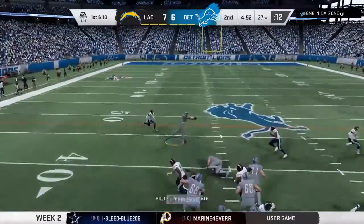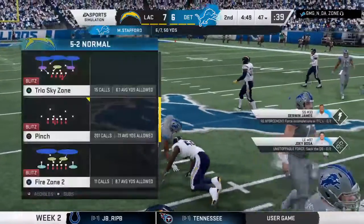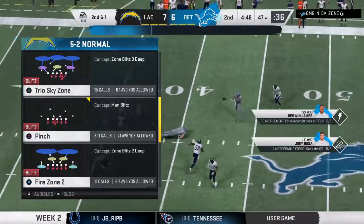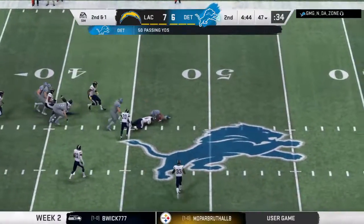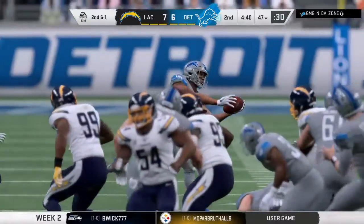On first down, Stafford here. He completes it to Jones. Give him 9 there on the first down completion. Nothing fancy on first down, but a very consistent type of play.